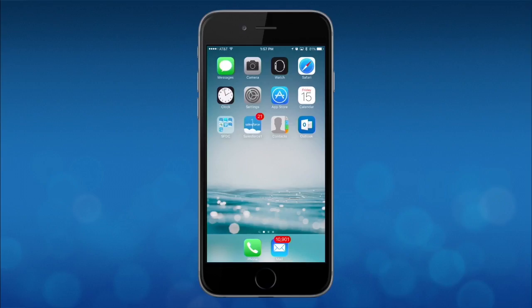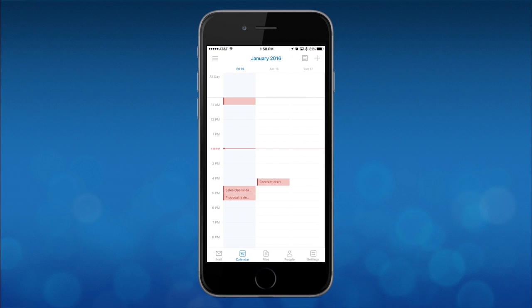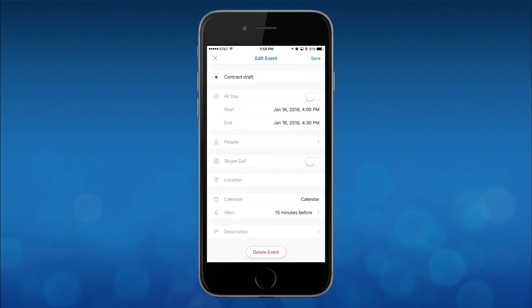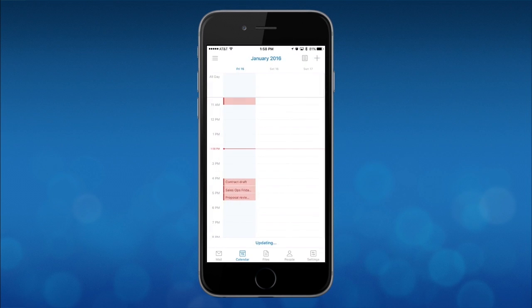So let's take another example, and this time we'll look at calendar events. I'm going to open my Outlook application on my phone and look at my calendar. Today is Friday. And it looks like I have an event tomorrow on Saturday. I don't really work on Saturdays. It's probably a mistake. So let me edit that appointment and save it so that it happens on Friday today, later today at 4 o'clock.